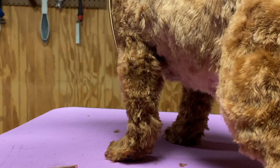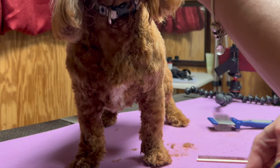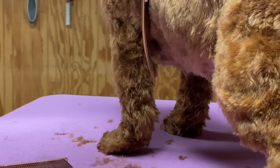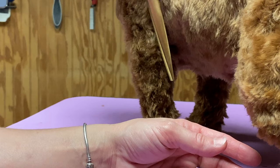Now it's time for the scissor work. We have completed all the clipper work. Basically, we were only having to trim off anything that our guard comb couldn't get to. We're just trying to really seal in the shape of this dog with our scissor work, if that makes sense, guys. Just taking off what is obstructing the nice little shapes that we're after, the shape of her leg, the shape of her foot, the shape of her face. We're going to get to that in a minute.